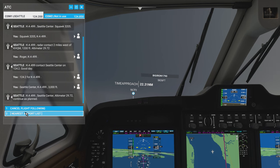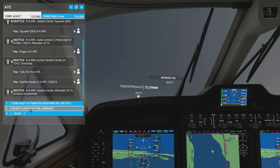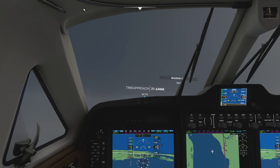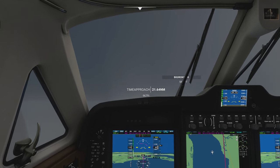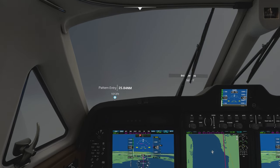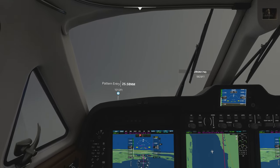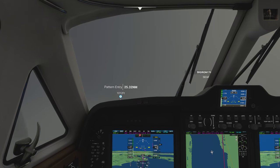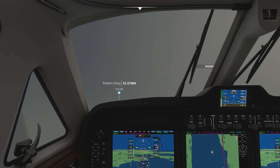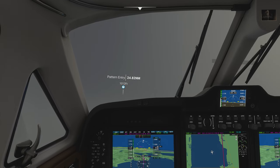Okay, and so to get the landing pattern to show up, let's go find KAST, runway 14. There we go. Kilo Alpha Sierra Tango traffic, KA-4999, 25 miles north, 3,000 feet, inbound to land runway 14. Okay, I'm going to go ahead and put down my approach flaps. Bring the throttle back up to 50%, although I might not need to, but we'll see. Alright, well the pattern entry is still a ways away, but we're going at a safe speed. Really don't want to be climbing too much.